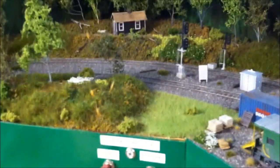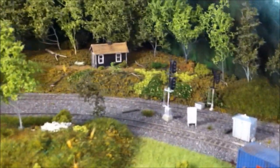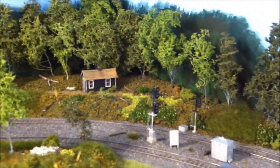Moving on down through here, some pretty decent scenery. I'm pretty happy with it. You can see where I control my signals with the toggles there, and there's the signals. Little house back there, kind of in the wilderness.